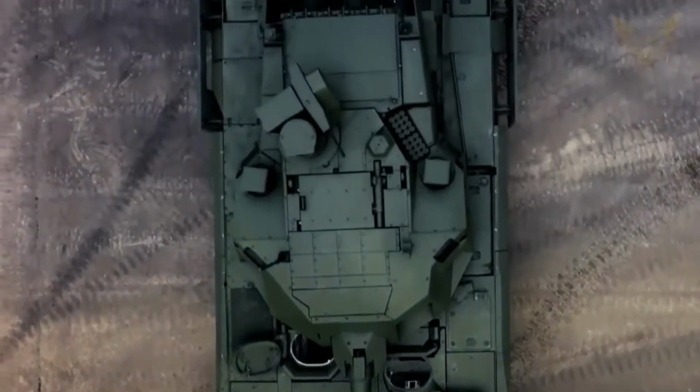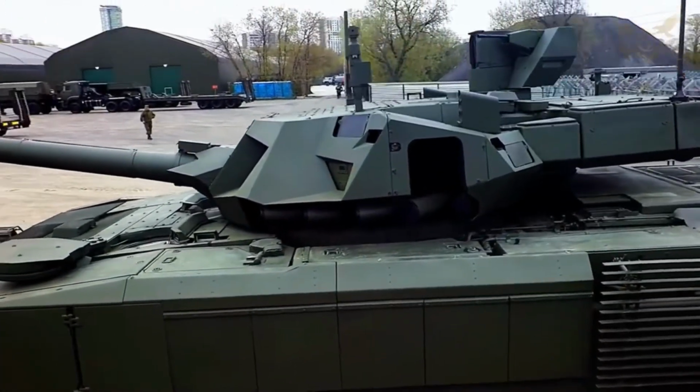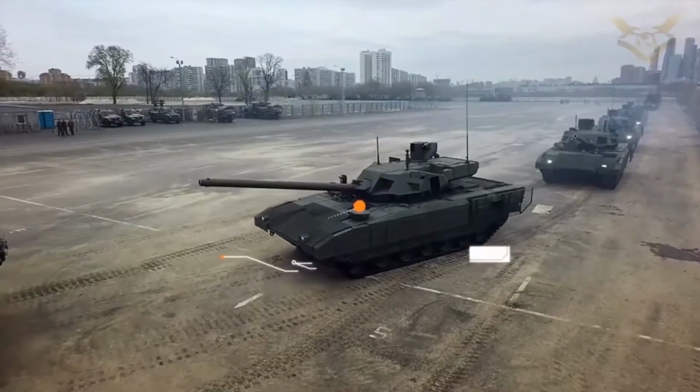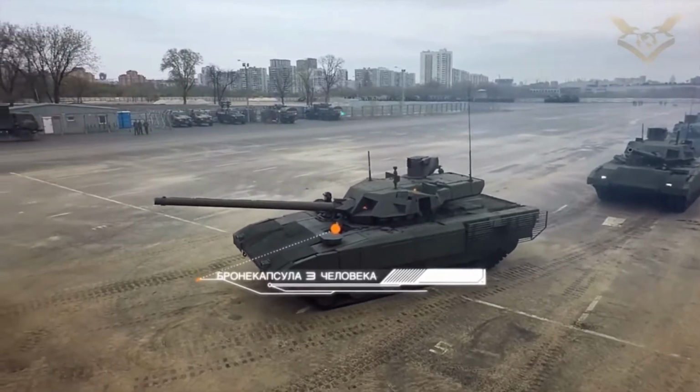Introduction of this new Russian MBT created a stir in the West. Now a number of countries, such as Germany and UK, are looking to upgrade their tanks, or develop new designs in order to counter the threat posed by this new Russian tank.